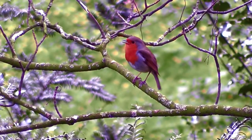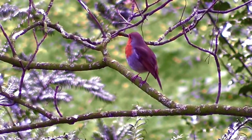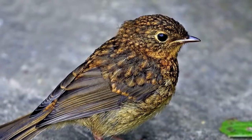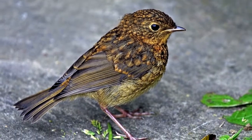European robins are also known as redbreasts for their, well, red breasts. The males and females both look the same, but young European robins don't have that iconic red color. Juvenile European robins come in a mottled golden brown that fades as they get older.